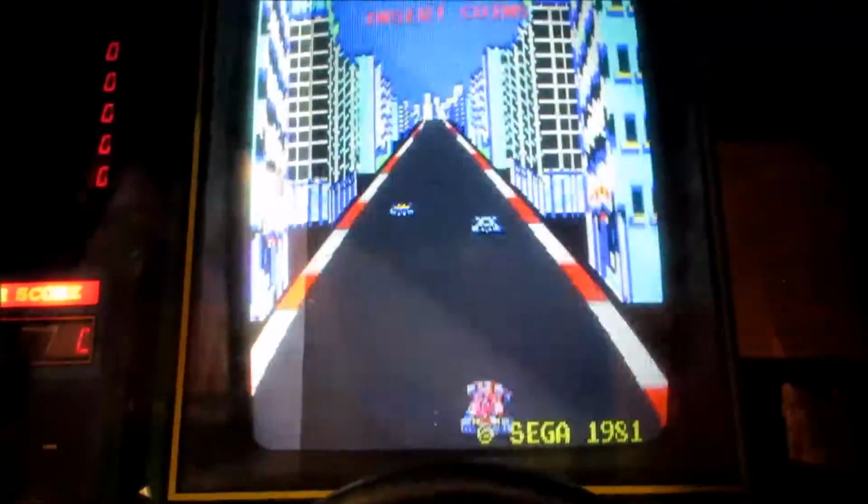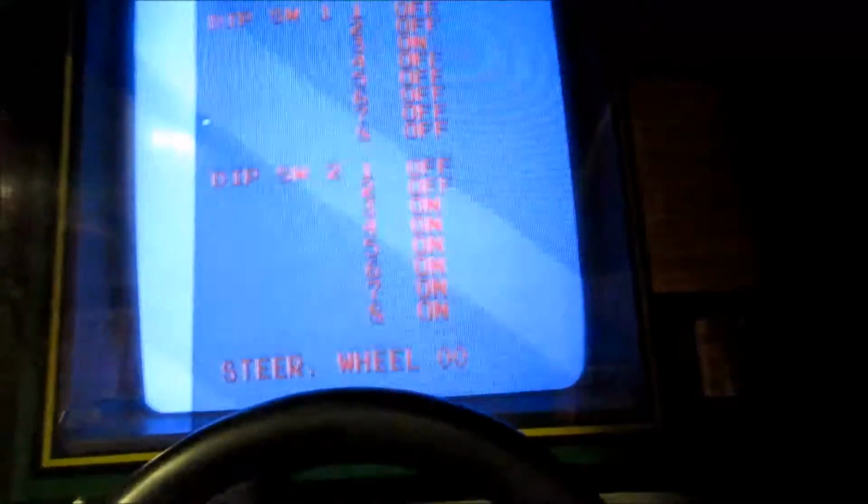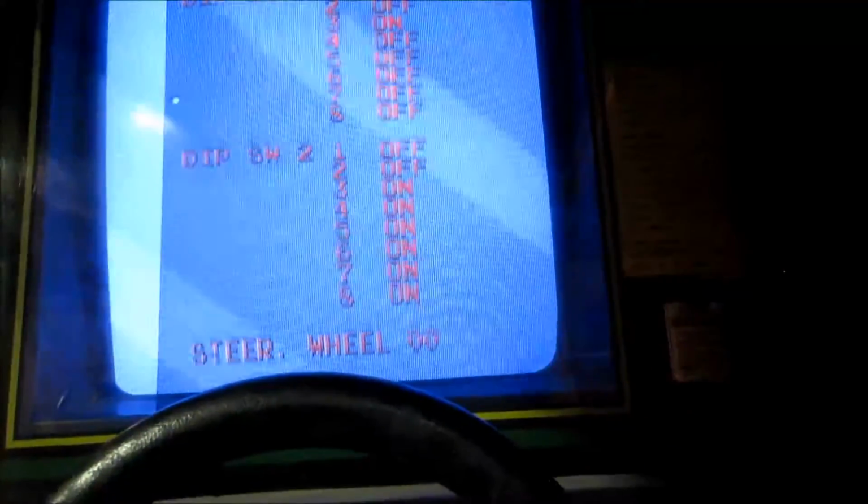So real quick, let's just push the test switch so we can see what that looks like. So that's in the coin door, which you saw earlier. We'll push that. Okay, so it does a ROM test on 3 EEPROMs. So those check out to be good. And we'll go to the next one. RAM test, it says, is good. Alright, so we've got an input test here. Okay, so I've got the coin switches, service switch, start button, the shifter, the accelerator, dip switch settings, and the steering wheel. So if we turn the steering wheel, those numbers should change, and those numbers are not changing. So we'll take a look at what's going on there.